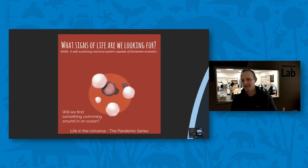So what would be signs of life? Well, a sign of life would be if you went to another moon or planet and you saw something swimming around in an ocean. I'd say that's a pretty convincing sign that something is living. Chances of us doing that is pretty nil, because these icy moons, they have super thick crust. We're probably not going to get through them anytime soon.